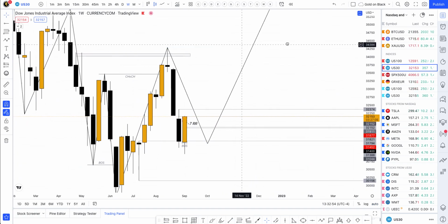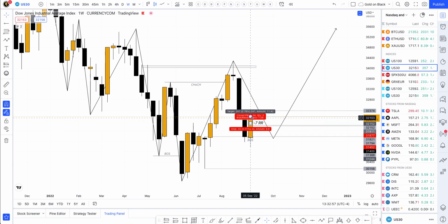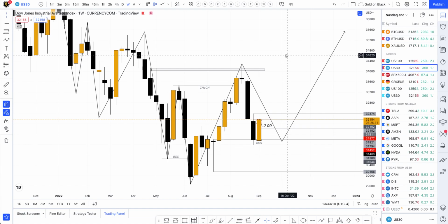If we look at the weekly time frame, you can see that this candle is now closing. We still have 3 hours and 26 minutes for this weekly candle to close. If it closes bullish engulfing, that's a sign that maybe the market could start pushing up in that direction, as I was predicting for a couple of weeks now. It's a very interesting zone, this area right there.